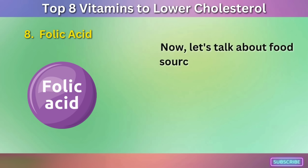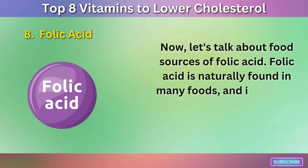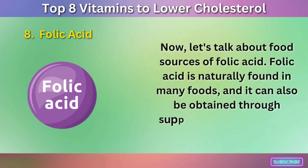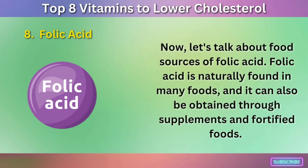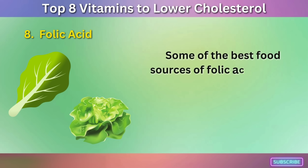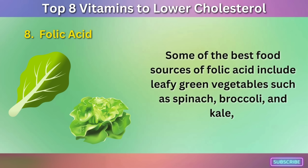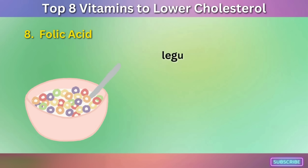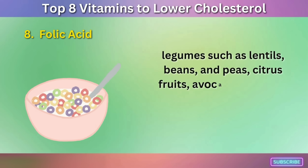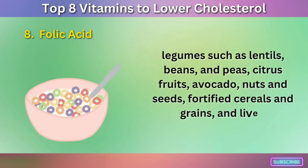Now, let's talk about food sources of folic acid. Folic acid is naturally found in many foods, and it can also be obtained through supplements and fortified foods. Some of the best food sources of folic acid include leafy green vegetables such as spinach, broccoli, and kale, legumes such as lentils, beans, and peas, citrus fruits, avocado, nuts and seeds, fortified cereals and grains, and liver.